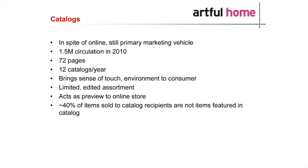And what the catalog does is it brings a sense of touch to the consumer, and often places a piece in an environment. So the catalog is filled with images, some of which are images provided by artists, and some of which are ones that we take. And when you look through a catalog, you'll see there are several room environments. We create the photo shoots, find locations, work with artists, ship the samples in, all of that.